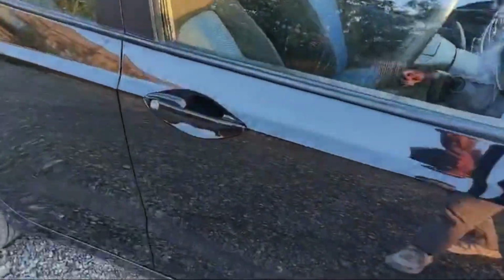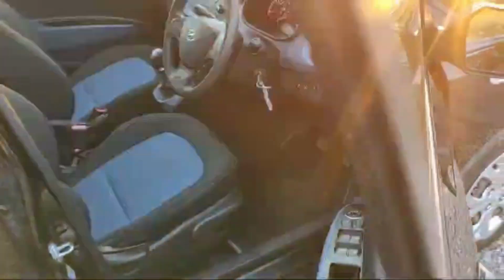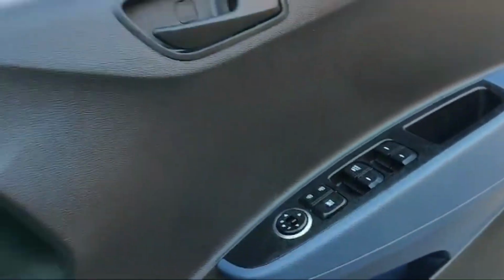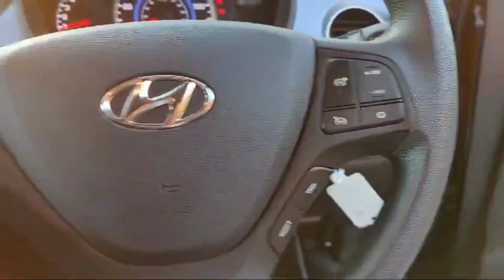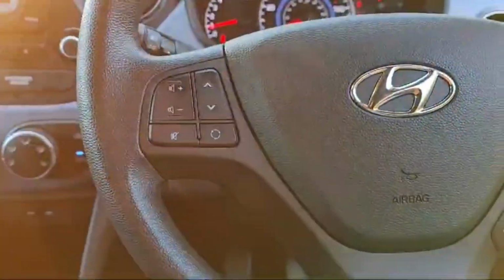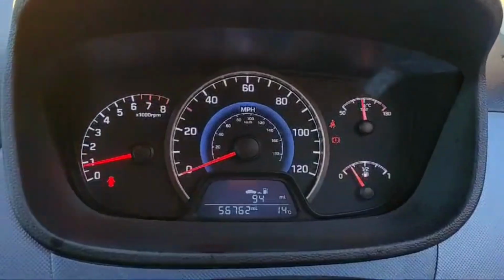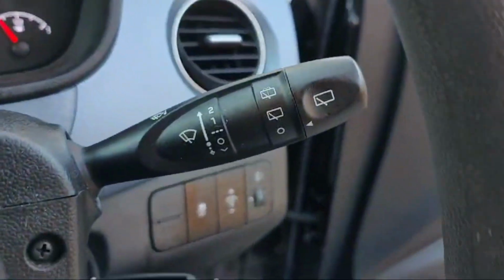And let's have a look at the driver's side door, what we will see. So we have 4 switches to control the window, and the lock and unlock switch is there. And cruise control, some media control is there at the left side. 56,762 miles on the clock, and this is the front end.